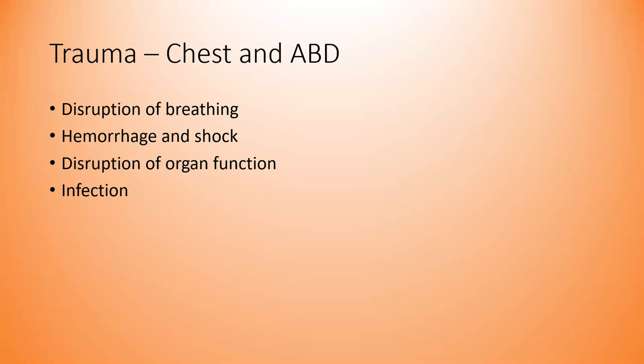Chest and abdomen. Always assume that there's going to be a disruption in breathing, whether it's lungs or your diaphragm. Always assume that there's going to be some disruption. Hemorrhage and shock. You have a lot going on in your chest. Yes, it's protected a little bit by ribs, but there is huge risk of heart involvement and lung involvement in your chest. It's pretty much all that's there.